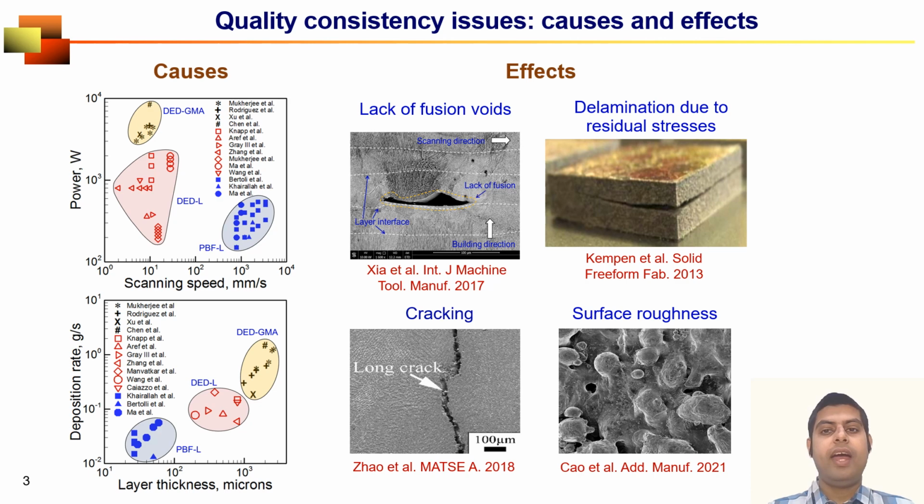These are the defects. And trial and error adjustment of process variables to avoid these defects, like what we were used to doing for traditional manufacturing processes like casting and welding, will not work because of two reasons. First, the machine is expensive and the feedstock is expensive. And second, on the left hand side, you can see that the process parameter range varies a lot. Even for the same alloy, depending on which additive manufacturing process we are using, the power, speed, deposition rate, and layer thickness, which are the essential processing parameters, vary a lot. Please note that these plots are made in logarithmic scale. So depending on the process, the scanning speed can vary by several orders of magnitude.